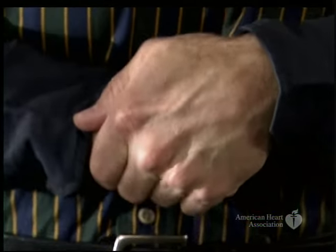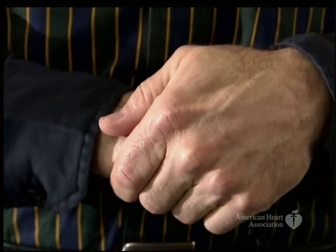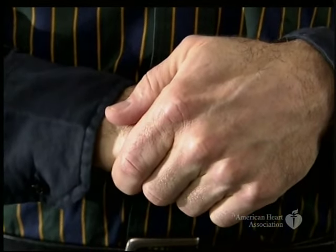In a real situation, you would give thrusts until the object is forced out and the victim can breathe, cough, or speak, or until they stop responding. If you cannot remove the object, the victim will stop responding. In this case, yell for help. And if someone comes, send them to phone your emergency response number and get the AED. Lower the victim to the ground, face up, and start the steps of CPR.